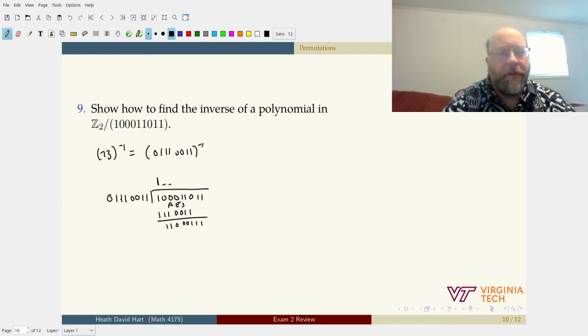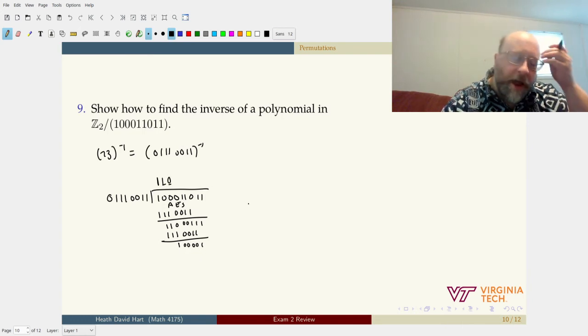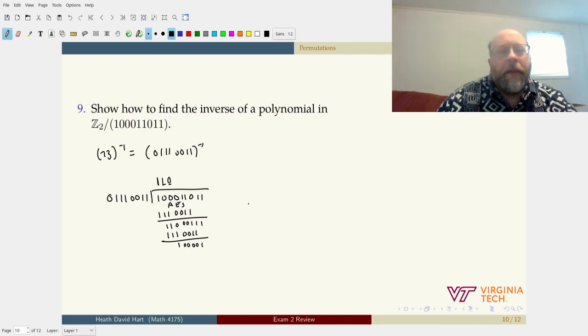All right, this is x to the 6th, this is x to the 7th. That goes in one time: 1110011. And we're left with 100001. This has a smaller degree than the divisor, and so this goes in no more times. Now we're going to divide 100001 into 1110011.